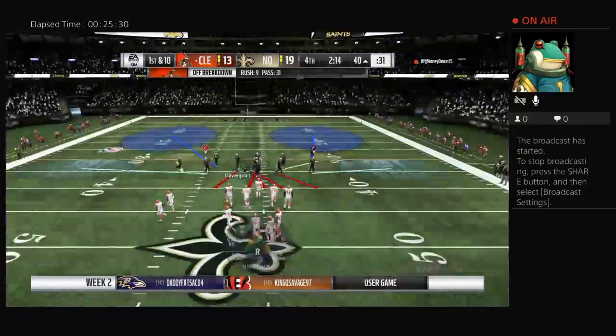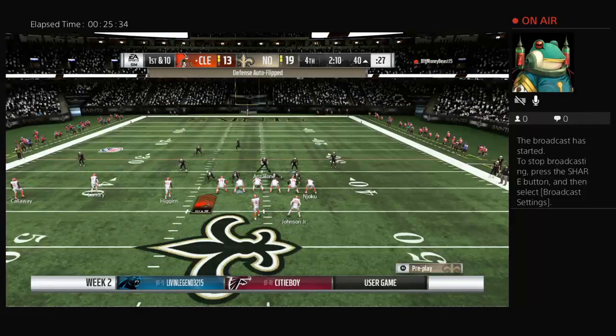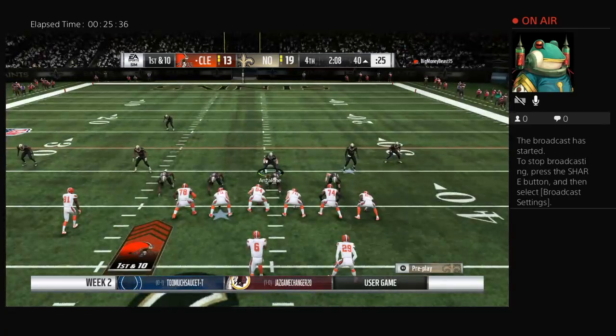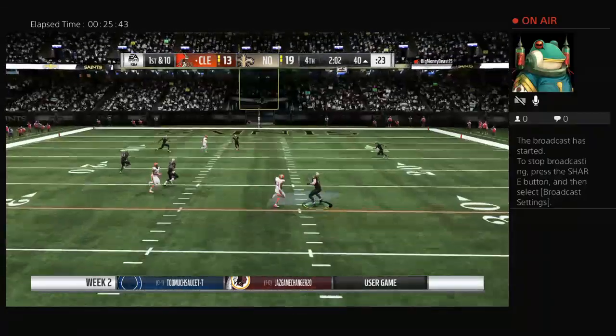They don't need to run another play here before the 2-minute warning. Let's see if they do it anyway. All right, now, lucky 56. Lucky 56. Mayfield on first down. He's going to let this one go deep.